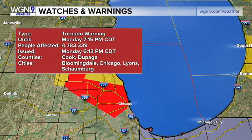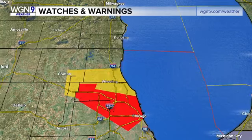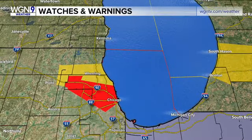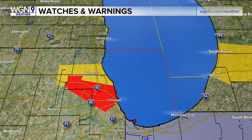Bill, tell us about that tornado warning. Here's the specific of the tornado. Bill, can you move that map down just a bit so we see the full warning? The yellow area is a thunderstorm warning. Here's the bigger picture here, which shows the extent of that tornado warning, which does now include the heart of the city of Chicago. This is now in effect until 7:15 p.m.